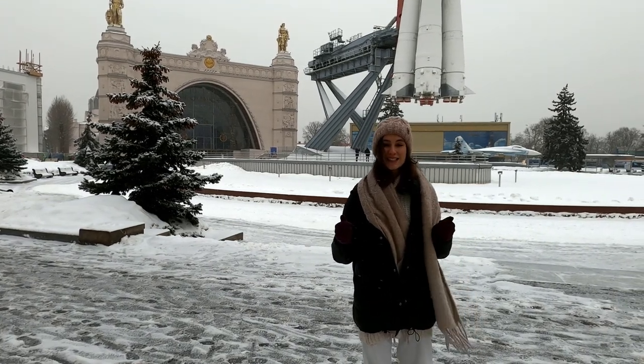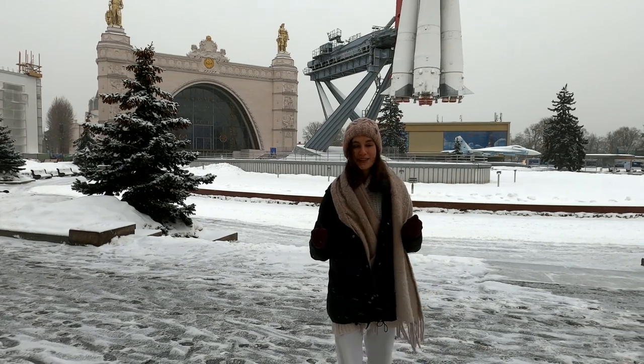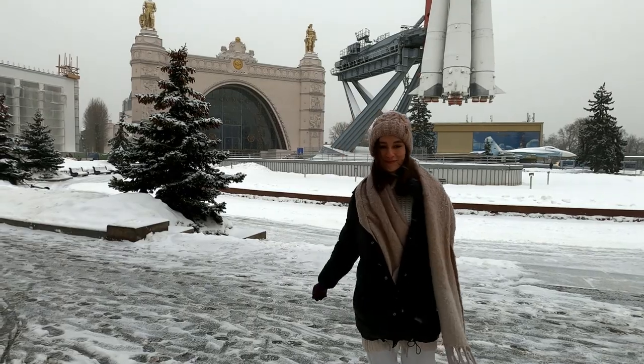In 1961, on the 12th of April, Yuri Gagarin went to space, and that was the first human who went to space for the first time.